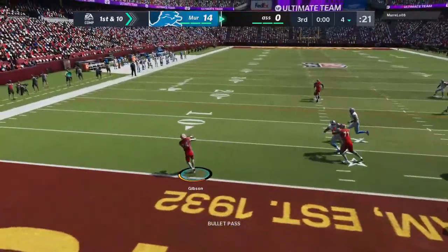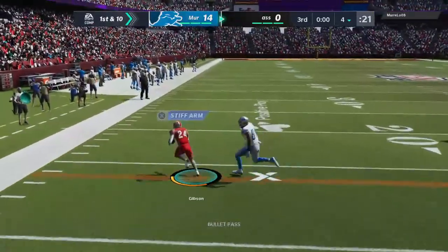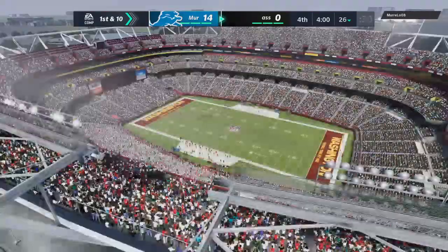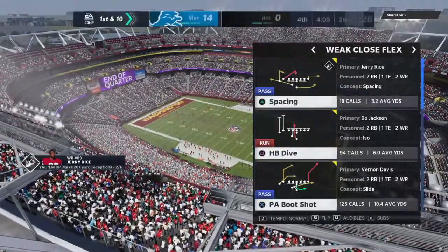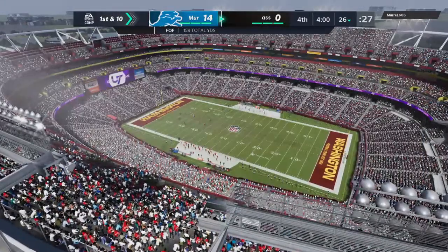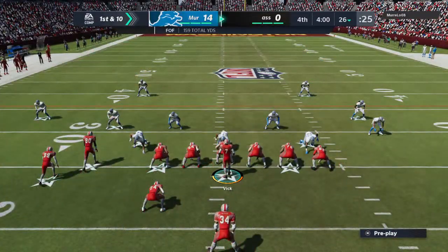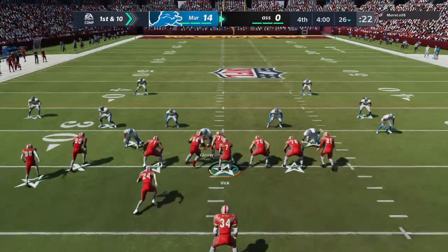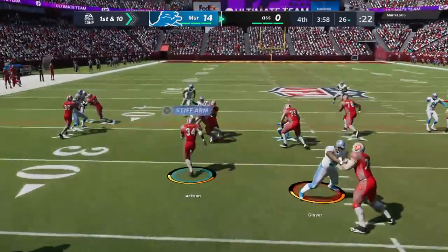Vick back around his own goal line. And he'll get this to Antonio Gibson complete. And he's out of bounds, but not before a big pickup that time on what's going to wind up being the final play of the 3rd quarter. 14. Back now at FedEx Field. As we've got the final quarter upon us, we get ready to start the 4th.